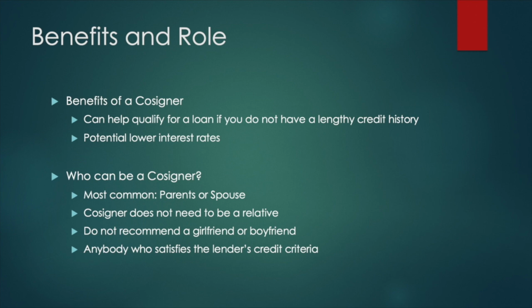Including a cosigner on your student loans can have a couple of benefits. First off, since many recent grads do not have a lengthy credit history, including a cosigner can give you a better chance of qualifying for a loan. Second, having a cosigner can also help you qualify for lower interest rates.